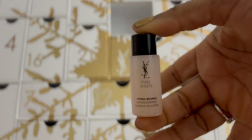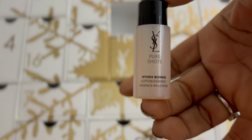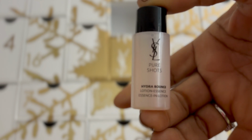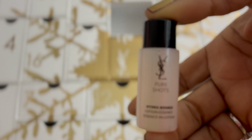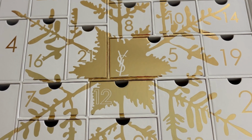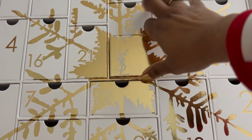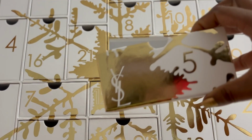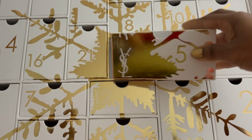Okay, it is another Pure Shots. This is the Hydra Bounce Lotion. Oh, that's pretty. So we did 7 and 6. Let's do 8 and now day number 5, so we can get caught up. And day number 5, ooh.